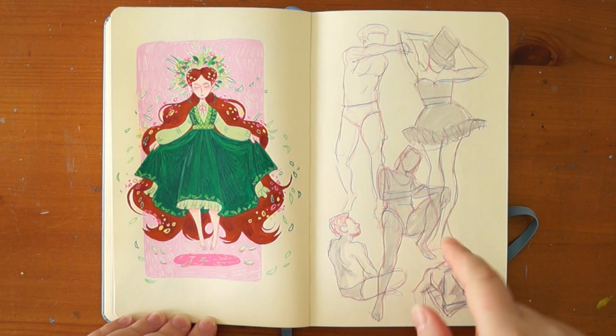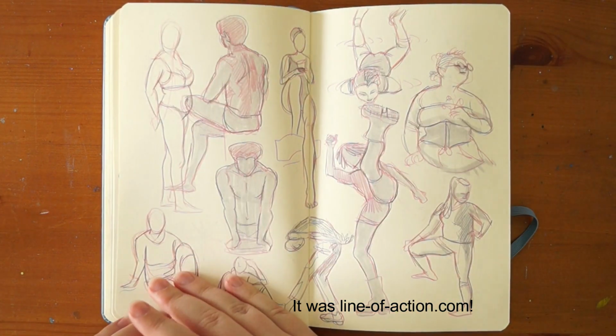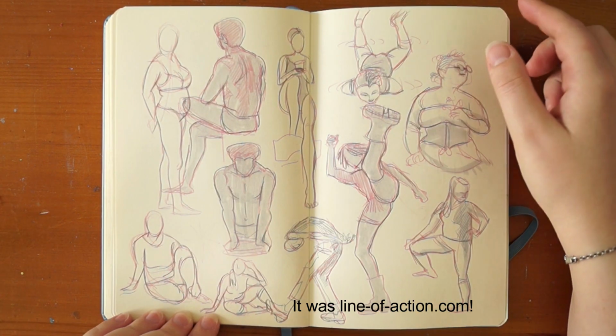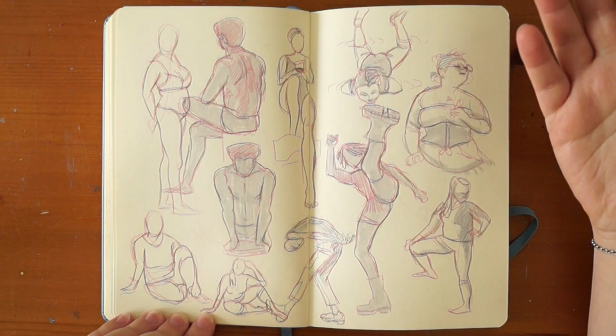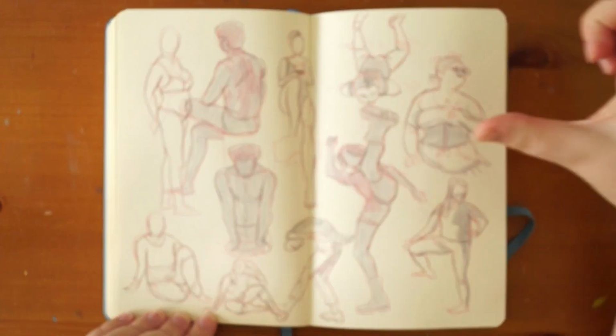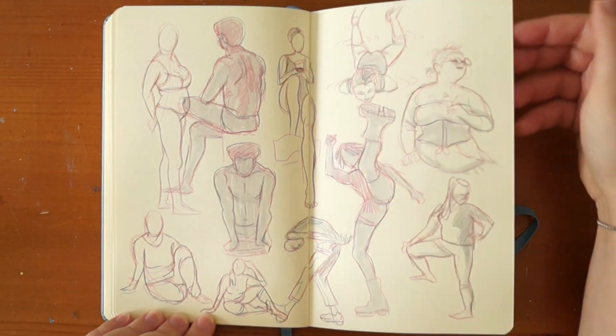And then these, I'm so annoyed with myself. I didn't actually write the name of the website that I got them from. I'm kicking myself over the fact that I didn't write it down. But it's one of those websites where you have a slideshow of various poses and stuff that you can just quickly draw.